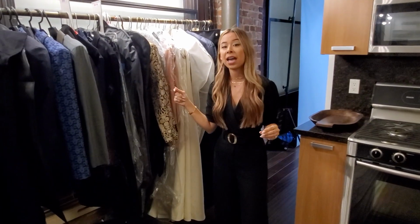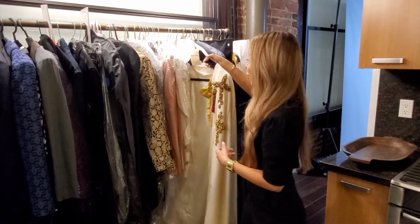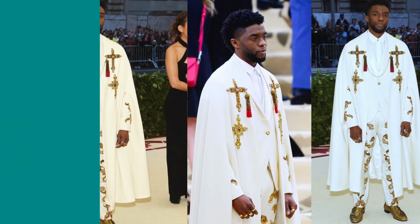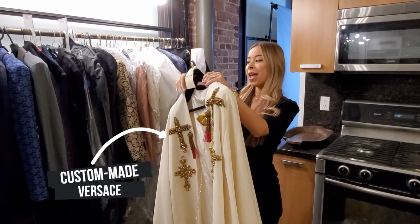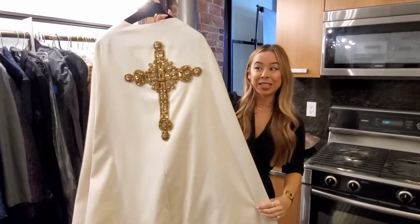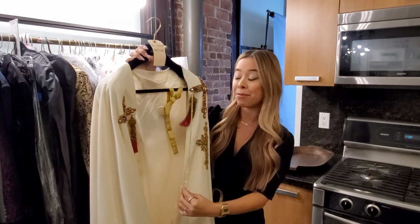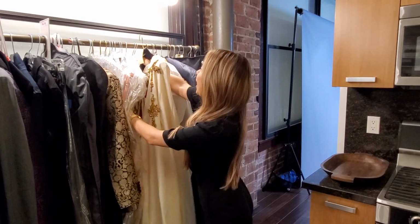Moving on, this is more archived pieces. These are pieces that I'm holding on to for my clients that were pretty big moments. So for instance, we've got this one. Chadwick wore this two years ago to the Met Gala. It's pretty iconic. Versace custom made this piece. It's all hand beaded. It was a Catholic theme, and we wanted a regal, Pope-like presence, which is why we've got this amazing cape. It took forever to make. This was such an iconic moment, and we're super happy about it. So I've got it stored here.